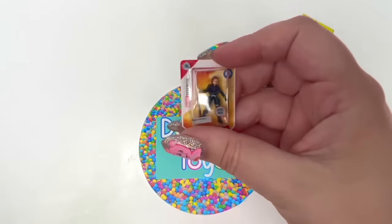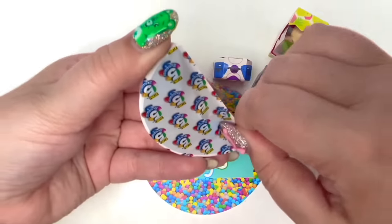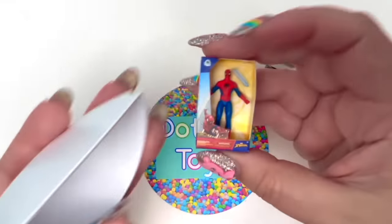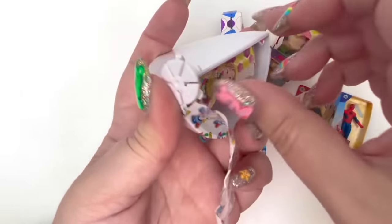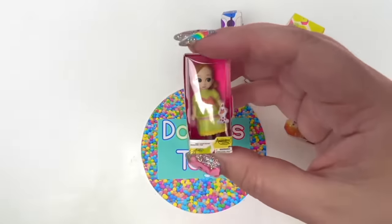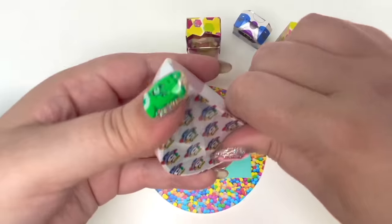So we have Black Widow. And here is our last one from ball number 1. And it looks like we have a repeat, and we have Spider-Man. All right, let's see if we can get any brand new pieces. So looks like we have another doll from the Animators collection, and it looks like we have Anna. And I love that we have Olaf on the front.